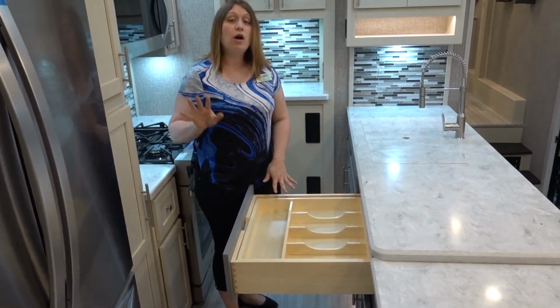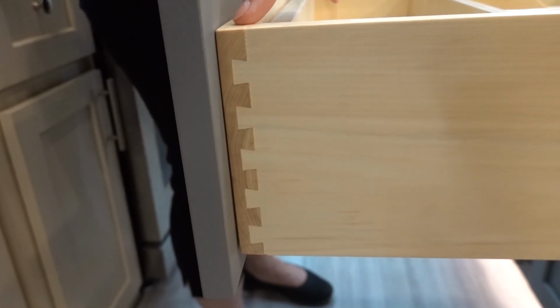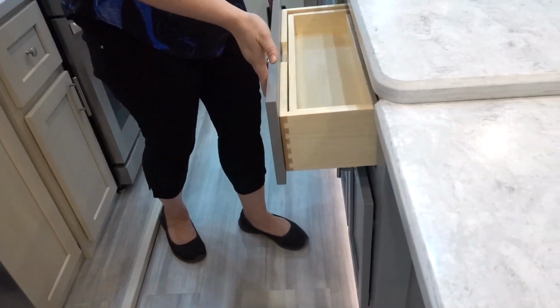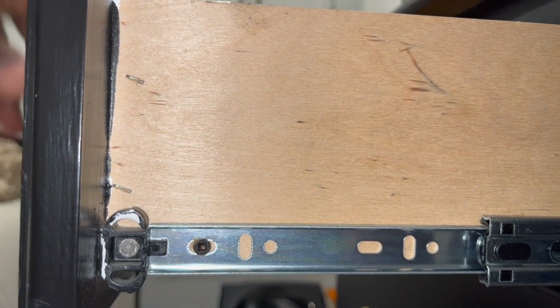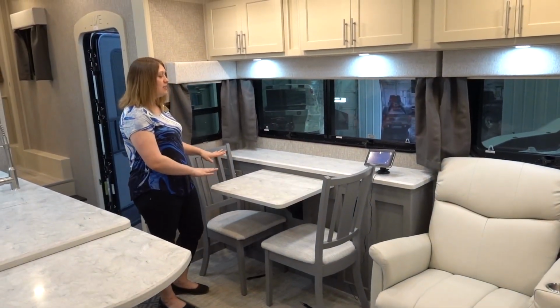Absolutely. Doors and cabinetry in the entire coach are real wood. And if you come down here, you will see that all of our drawers are going to be dovetail jointed for strength. They're not staples. We don't like staples here, and they are undermount glided for strength and stability. So really quickly, here's a comparison with the dovetail jointed versus staples. And as you mentioned, they put the glide on the bottom for more strength. So this is another piece that is customizable.